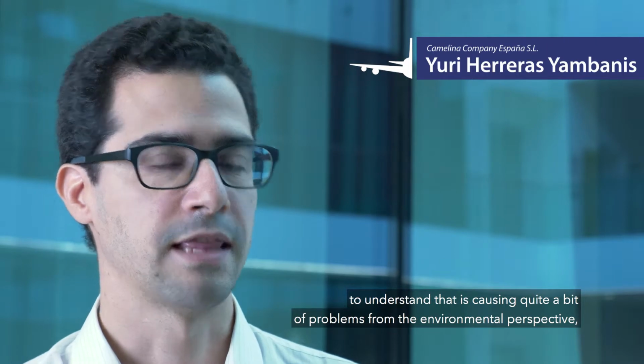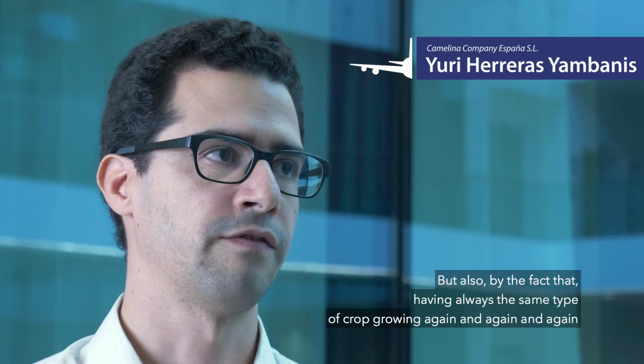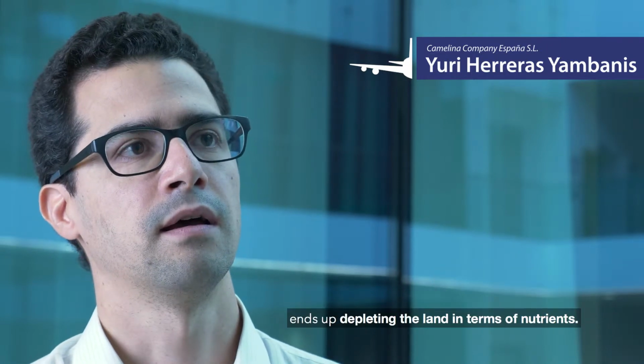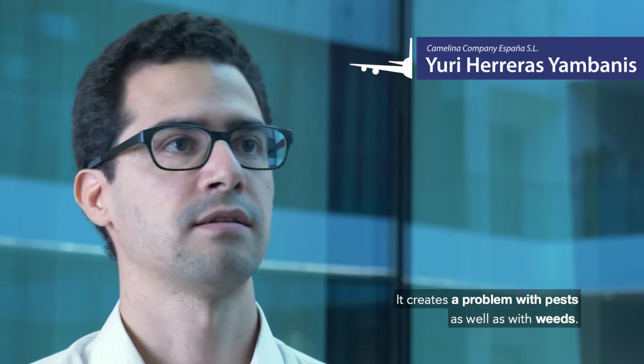People that have been doing a monoculture, or a cropping system which is barley and fallow, for decades have to understand that that is causing quite a bit of problems from an environmental perspective. Not only the fact that you have the soil fallow during 15 months, which creates huge erosion issues in these regions in Spain, but also the fact that having always the same type of crop grown again and again ends up depleting the land in terms of nutrients, and creates a problem with pests as well as with weeds.